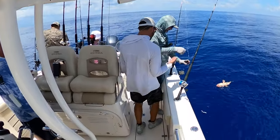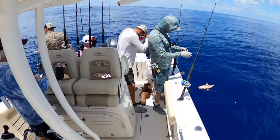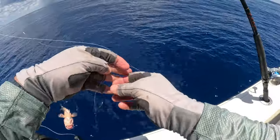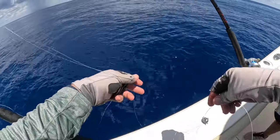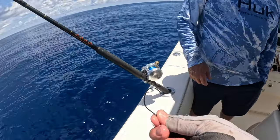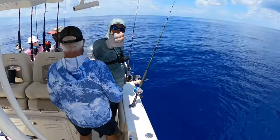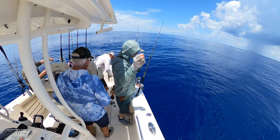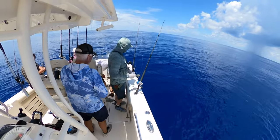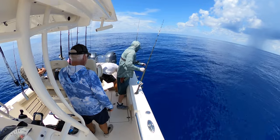I didn't catch that, Mac. Oh, yeah, dude. Damn! Look at his hook! Look at that! You straightened it? Is that 20 pounds? Oh my god! Straightened that hook. Barely got him in. Nice job. He's too big for the bubble grip.